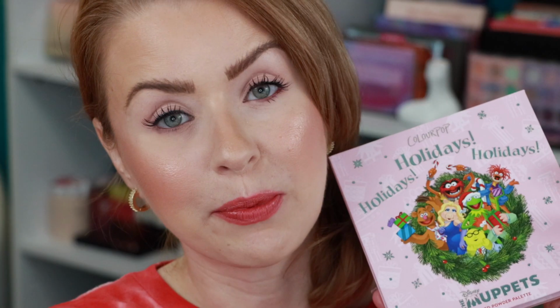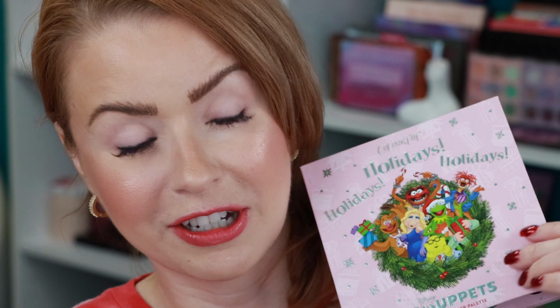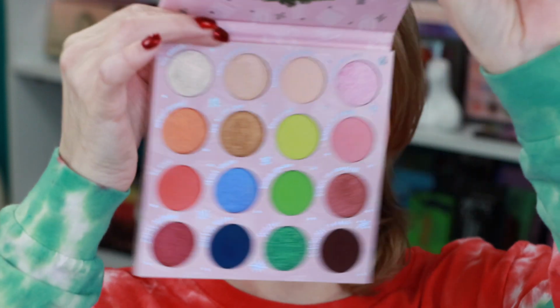I'll be creating 3 looks with this collection. If you guys want to see the Muppets and Colourpop collection in action, keep on watching. Now I've already primed my eyelids with the Too Faced Shadow Insurance Primer. Now it's time to dive into this palette. Love the color, the cover art. I think it is so cute.